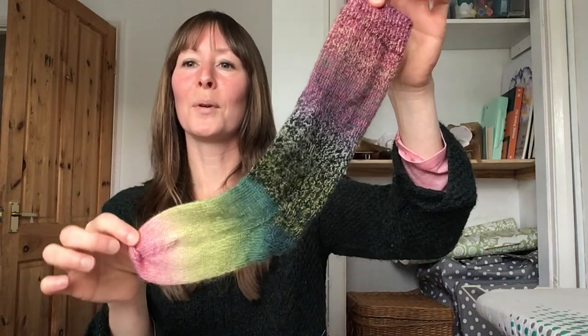The other sock that I've been working on, I'm a bit frustrated with this, and it's mostly because Martha's grown. This is the problem with knitting for children, is that you spend quite a lot of time knitting the thing for them, and then they grow out of it really quickly, sometimes before you finish knitting the thing. So I have one finished sock.